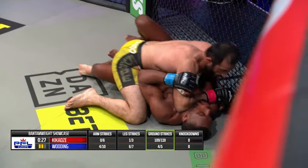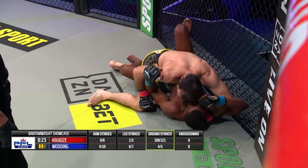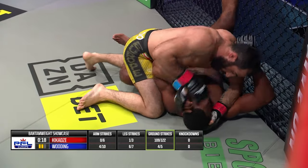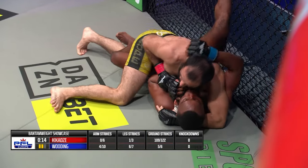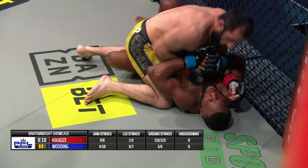But Dom Wooding is not trying to get underhooks. He's not trying to get to his knees. Final 20 seconds of this second round. Bondo Kikadze with hammer fists, pressure, a smothering performance here against Dom Wooding so far. 122 ground strikes in two rounds.